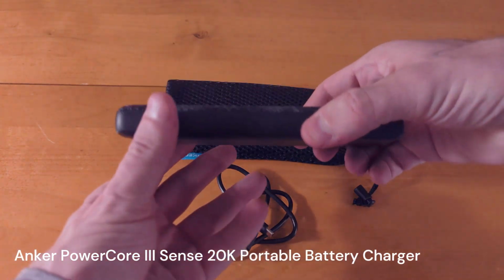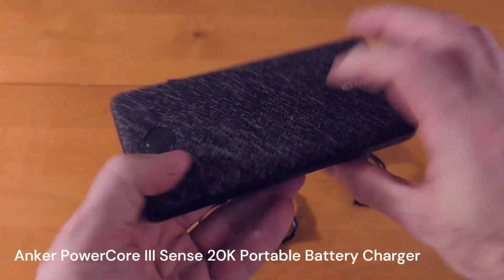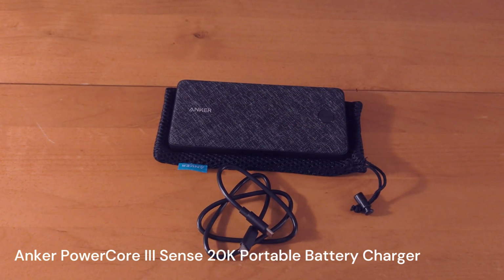With so many electronic devices, including my phone, bringing a power bank along is a no-brainer. This Anker power bank can recharge my phone 4 times fully before being depleted. Definitely worth the weight.